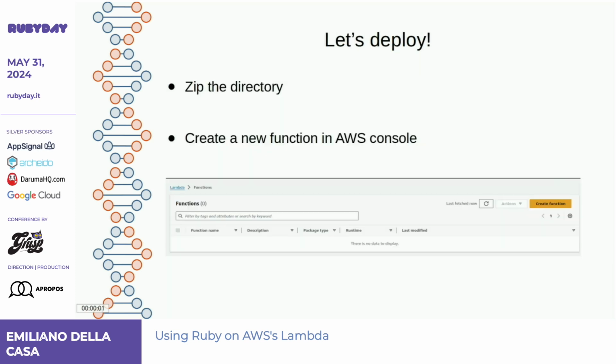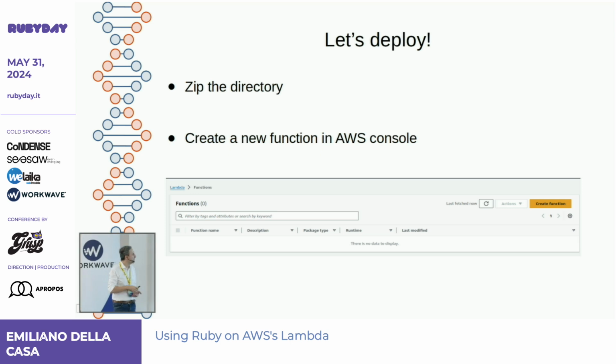Okay, cool. This is working on my local machine. We need to deploy to the cloud, right? Great. Let's zip the directory containing your code. Just the lambda_handler.rb will be considered. Everything else is optional. Actually, there is a limit of 250 megabytes on AWS.